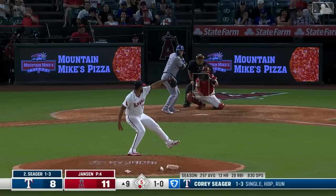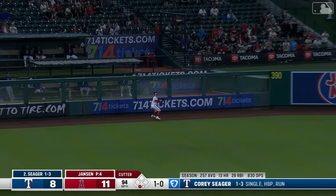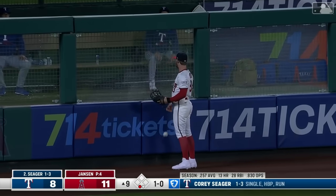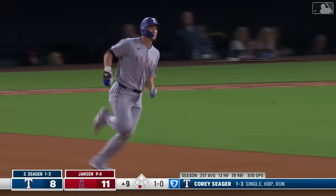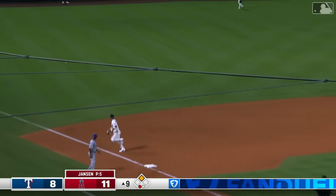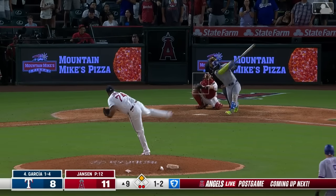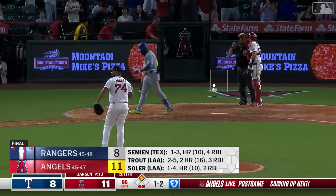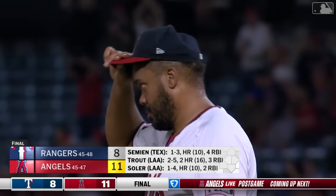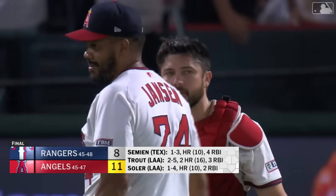Out number 1 here in the 9th inning. 2 more to go. This ball hit hard. Deep out to left. Ward is back near the wall, and that one is off the top of the fence, and he has no idea where it is. Seager stops at second with a double. I think it was in his glove, and he accidentally just was like, I don't know where it's at, and dropped it. 2 outs. Swing and a miss, strike 3. Say goodnight to the Rangers. The Angels squash the seesaw and win this one, a wild one, 11-8 at Angel Stadium.